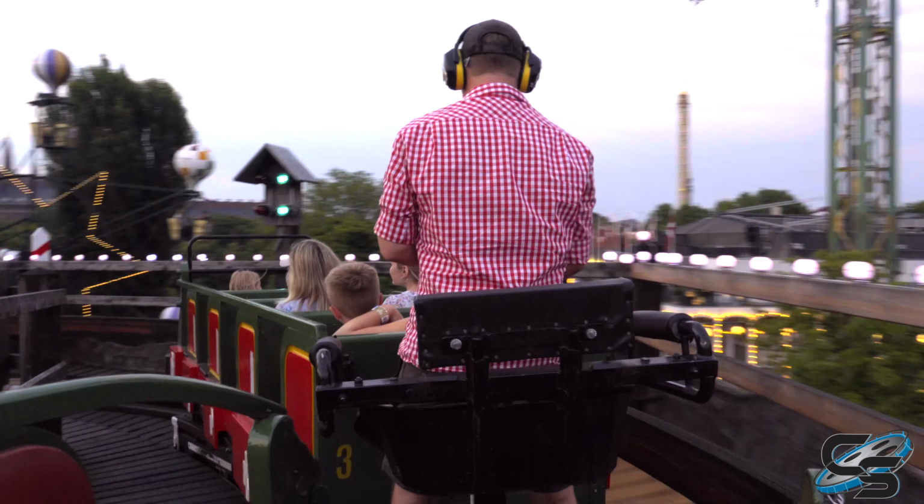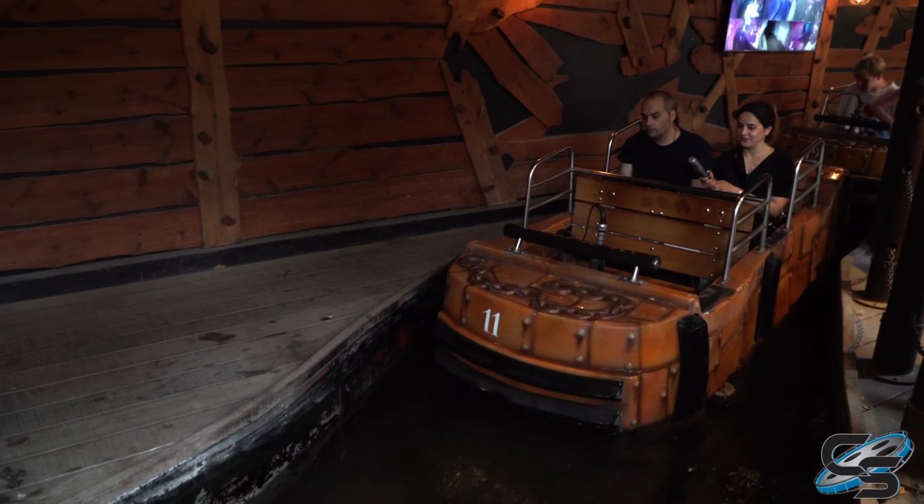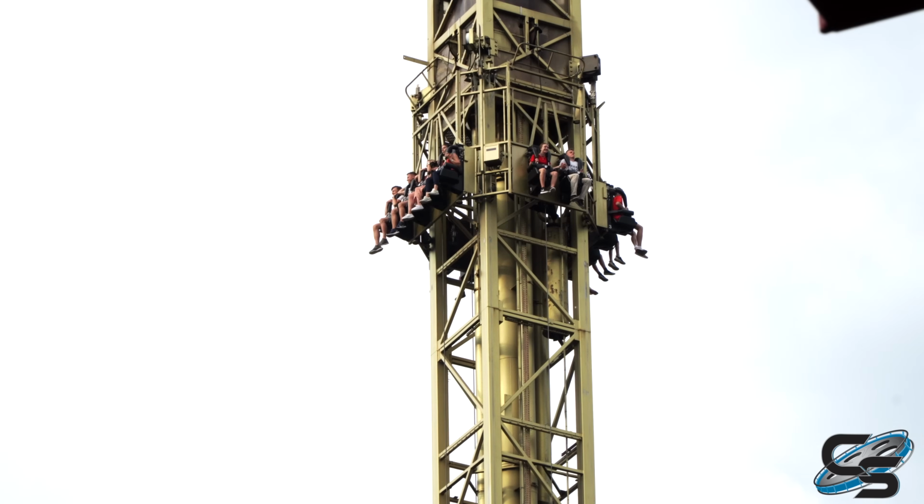Besides from that and Rusjebanen, there's also like a little kiddie coaster here, this powered coaster, kind of like a mine train. And then from there, you get into some water rides. There's an S&S shot tower.